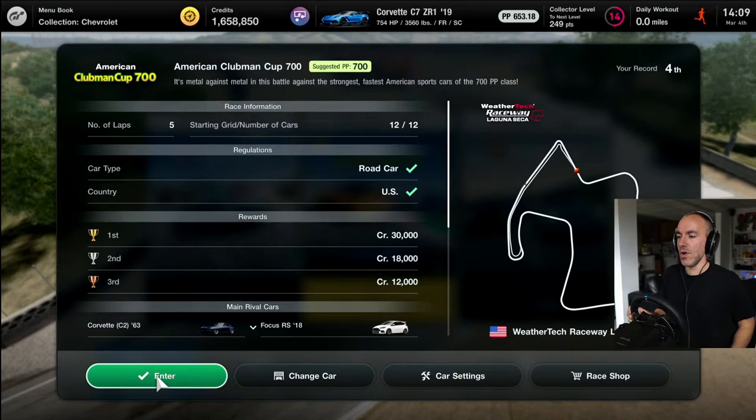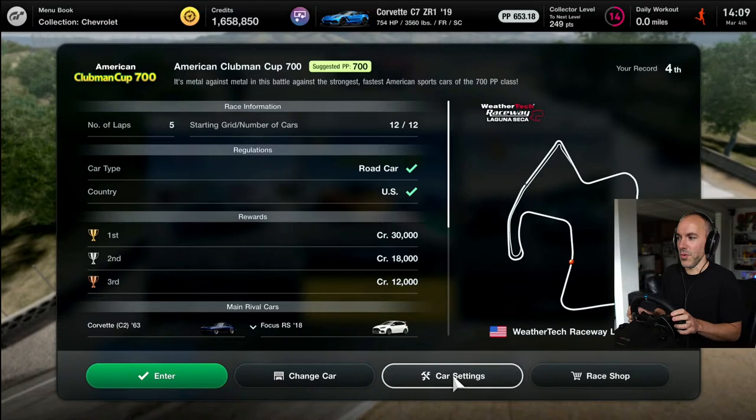So third place, you get 12 grand for this. Let's see how it goes. Suggested PP 700. I'm as close as you can get without doing anything to the car. And I wish I could also qualify too. It would be really nice. Let's just go in.